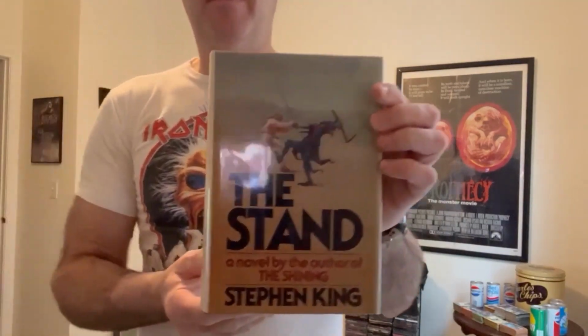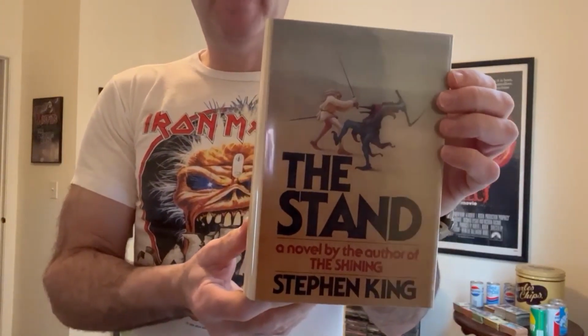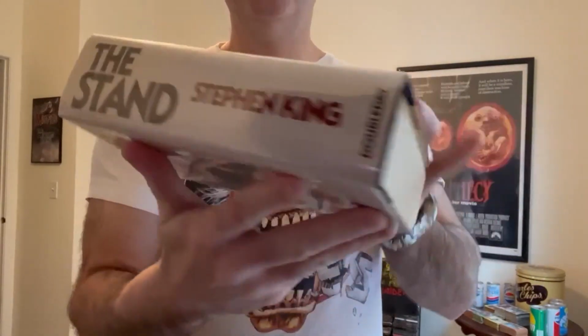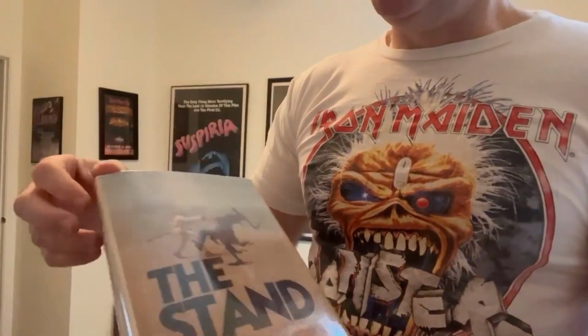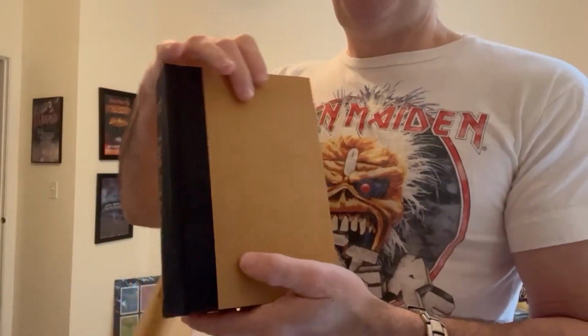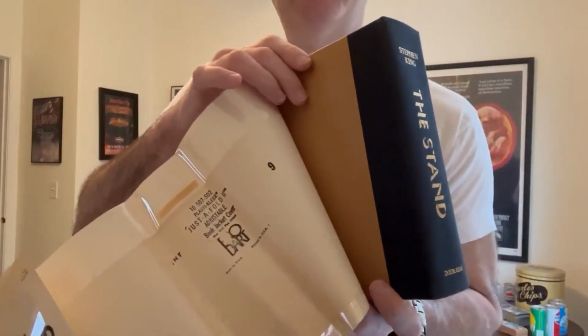Okay, so today we're going to be taking a look at the first US edition of The Stand. The Stand was published in 1978 by Doubleday as a trade hardcover edition. This is what the book looks like. Okay, it is actually quite a nice book. It's quarter bound in cloth with sort of mustard yellow boards, front and back.